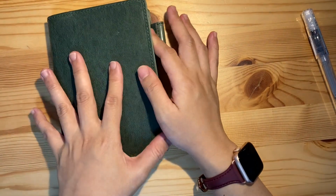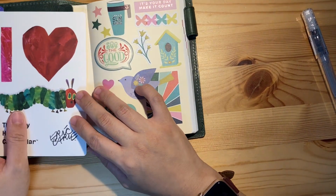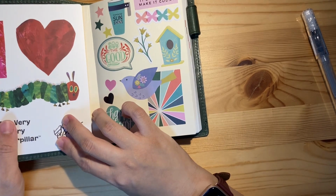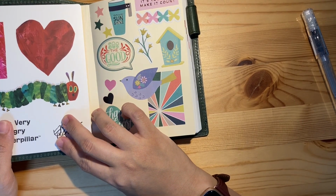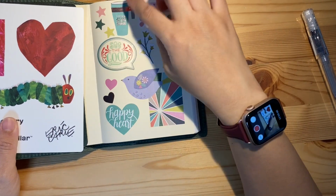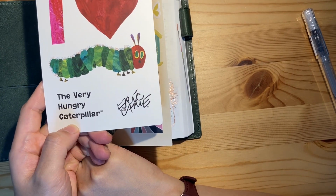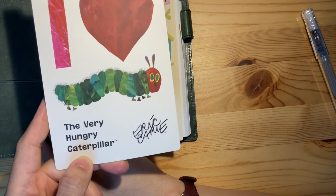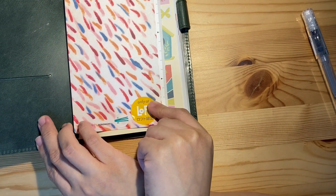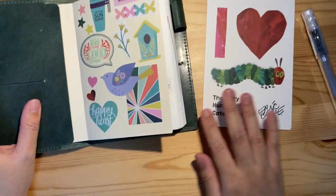And this is the A6 size, so I already got on and designed the front page, and this is a sticker of the Very Hungry Caterpillar. You can see that. Yeah, so cute. This is the back side. Oops. Okay, let's set that aside.